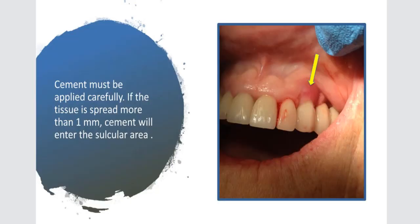If you look closely here, you could see there's a little bit of change in the tissue tone. This patient came in, several recare appointments. We were watching them closely, and finally we decided to do something about it because we realized something was going on. When you apply cement now, you want to make sure that it doesn't spread more than 1 millimeter under the sulcular area. There are several great ways to do that. Lining a crown with cement. You don't fill a crown with cement like you would on a natural tooth. Very fine line, and there are a lot of different techniques out there.